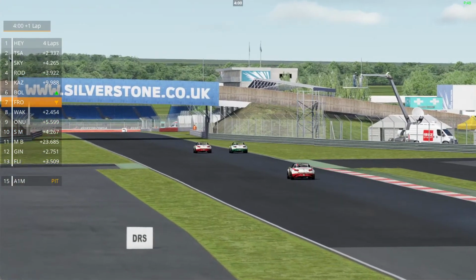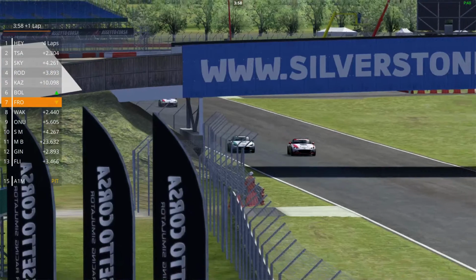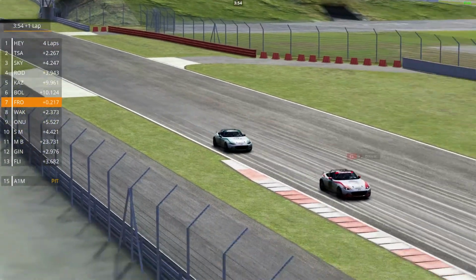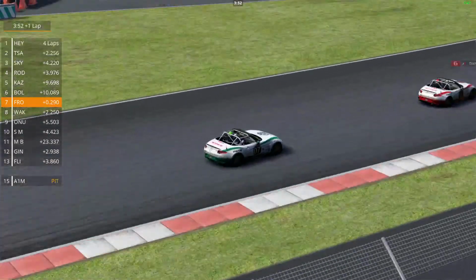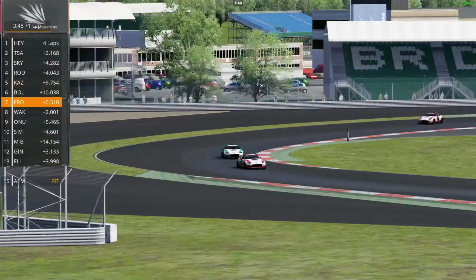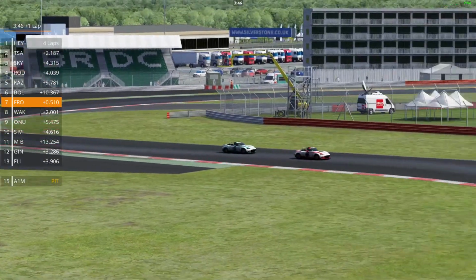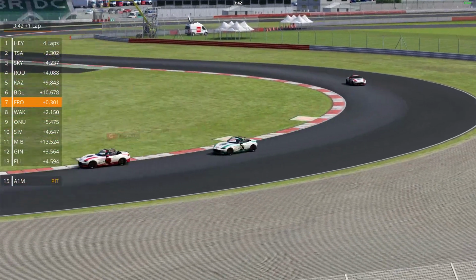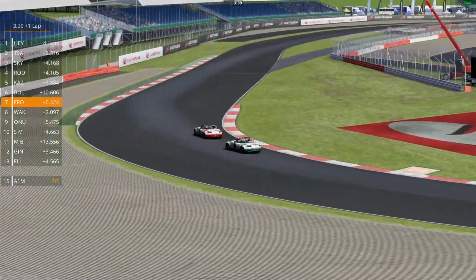Looking forward. Bolivar and Frosty battling once again. Bolivar ahead. Bolivar is ahead before Luffield. Before Brooklands, which is a fantastic move for him. Down the Wellington straight there. Coming through Brooklands into Luffield. Both these drivers very, very similar on pace. I think they were very similar on pace in qualifying too. So we should expect some good racing from these guys.